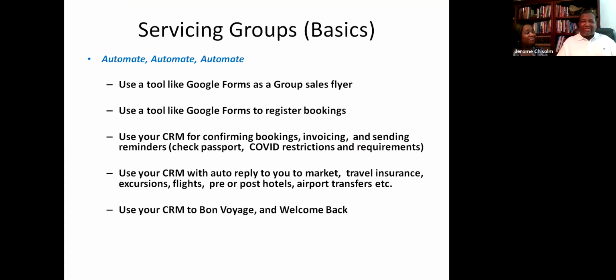A useful tool like the Google form, you can have the flyer. Once you selected a place, you can have a flyer that's within the Google form. You can also have the registration form that's within the Google form. And then you can use your CRM for confirming the bookings, invoicing, sending reminders, setting reminders such as checking for your passports. These are things that can be automatically set up.